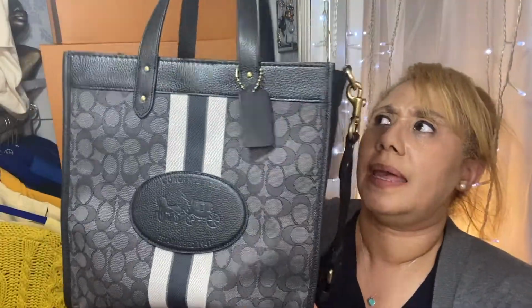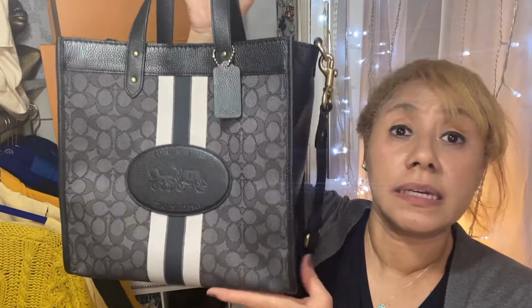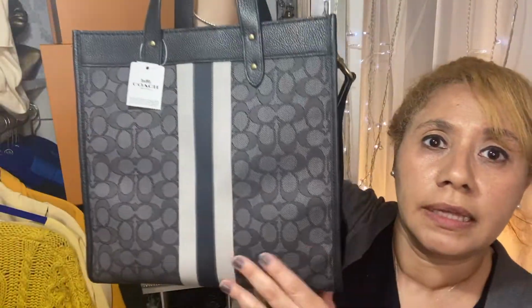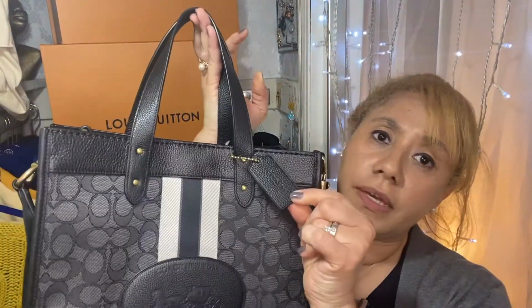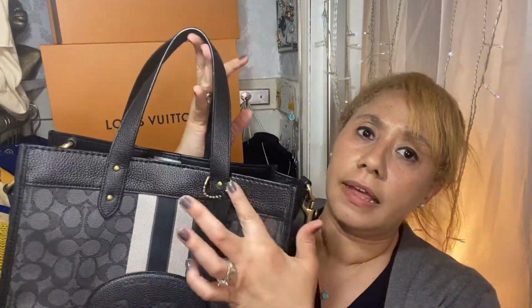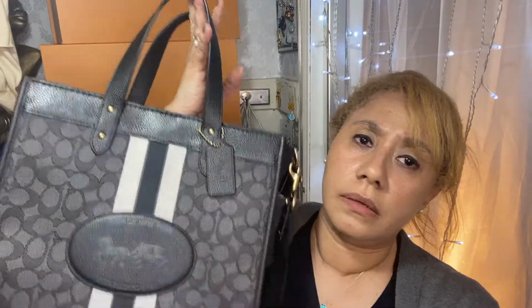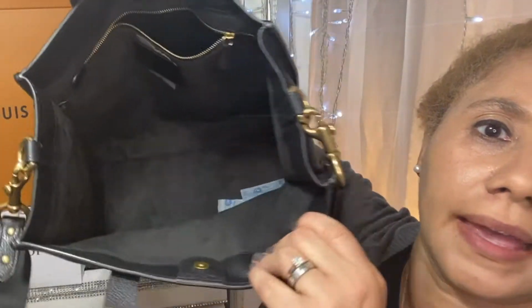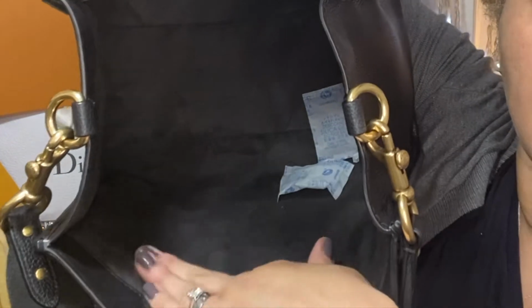It is a mid-size bag. I'll put the size on the screen. All right, that's the front, and this is the back with the Coach tag right here. Leather at the top, leather in the middle. On the bottom, no feet. Inside the bag is just a big empty tote. It's really big with a lining on the inside. It feels like a microfiber lining.